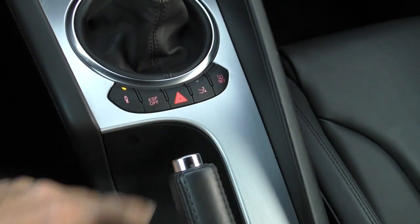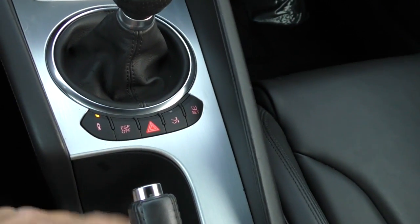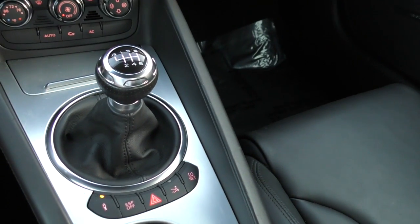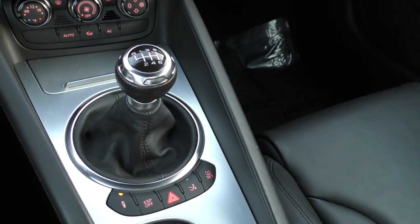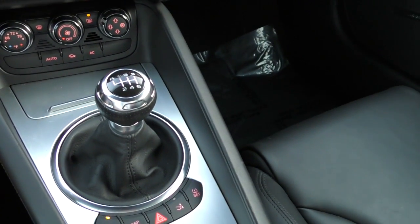You have the electronic stability protection program. That's your traction control. Good luck breaking this car loose. Honestly, with this quattro system, even with the traction off, if you manage to break it loose, you're not getting it back. You're going to be a passenger at that point. It just sticks to the road like nothing else.